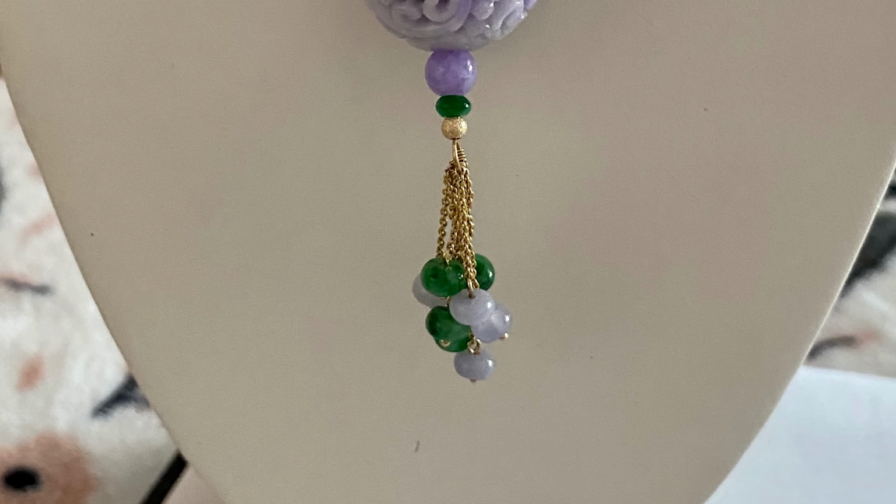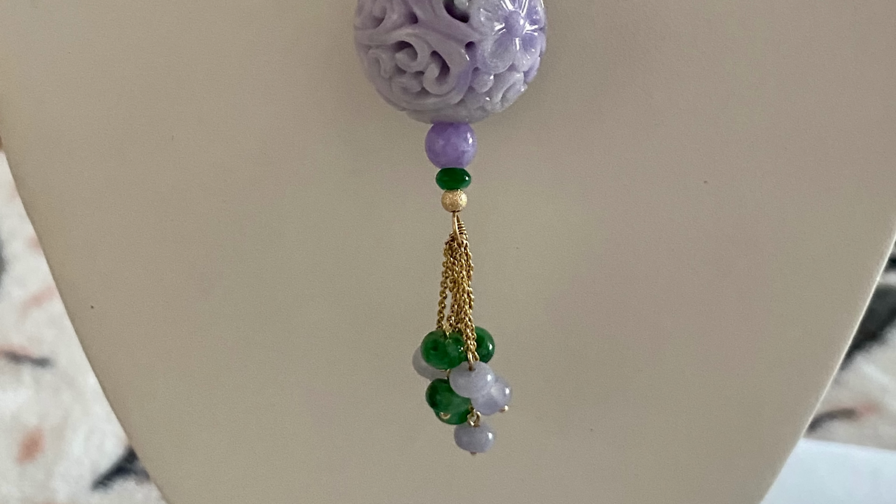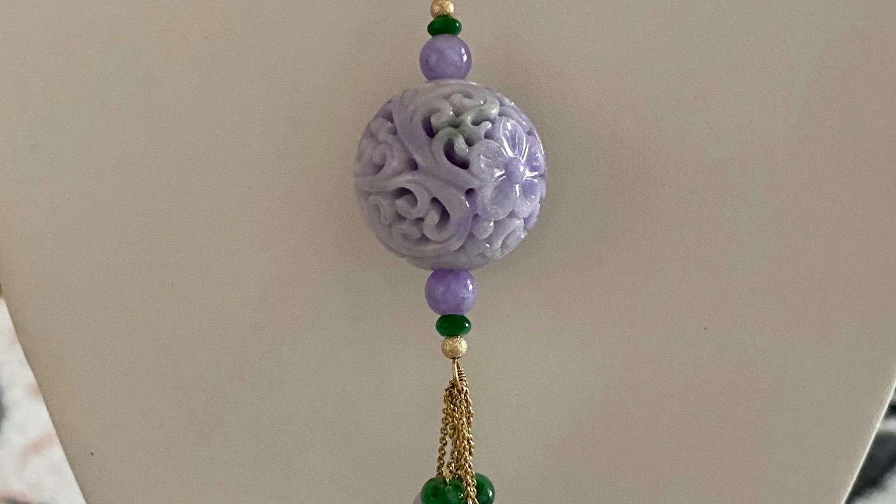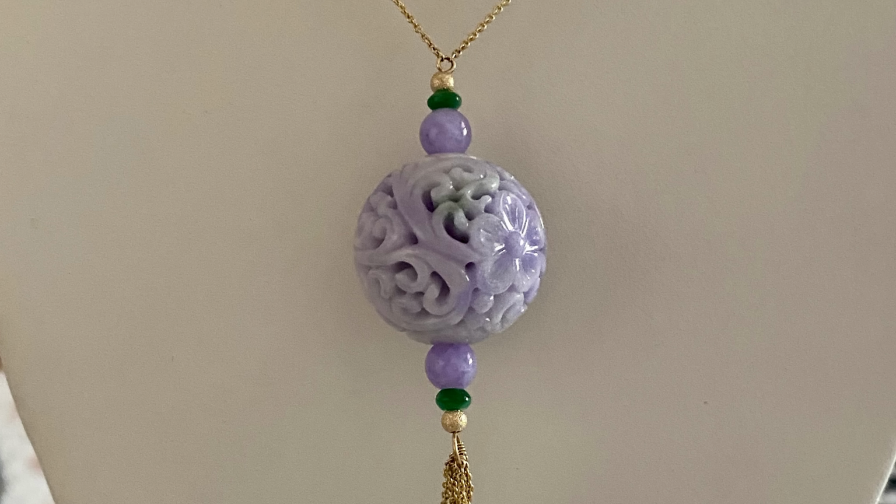So this particular piece of jade, of lavender jade, and you'll see that it's mixed with its classic green counterpart. Obviously, jade has been known for thousands of years as being one of the most royal gems in the world. By far, jade is taking higher prices at auctions and throughout the Asian cultures of any gemstone in the world, including colored diamonds.